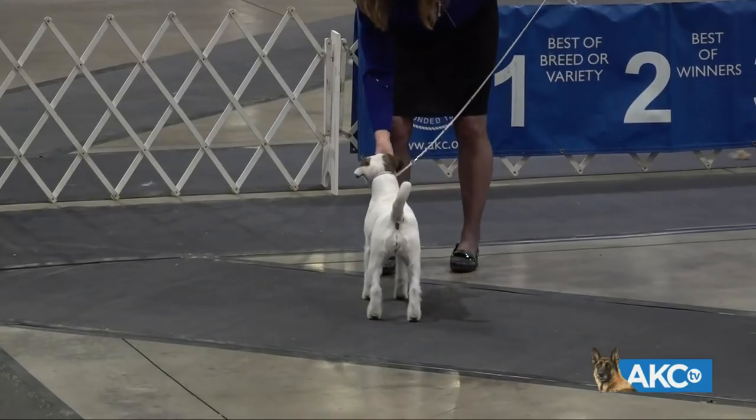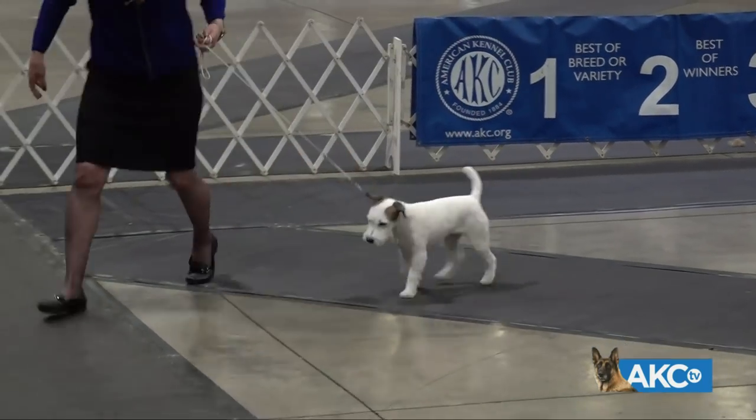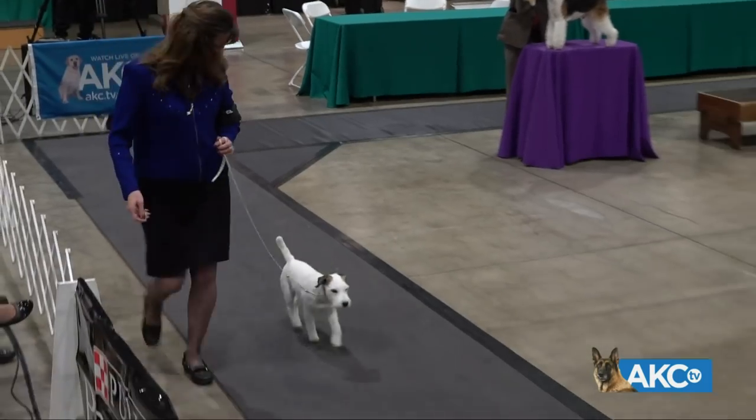Spoiled, but in a very good way. In a very good way, as all dogs should be. Yep. Looks like a Jink. Yes, she does. It's the perfect name. Great name for her.